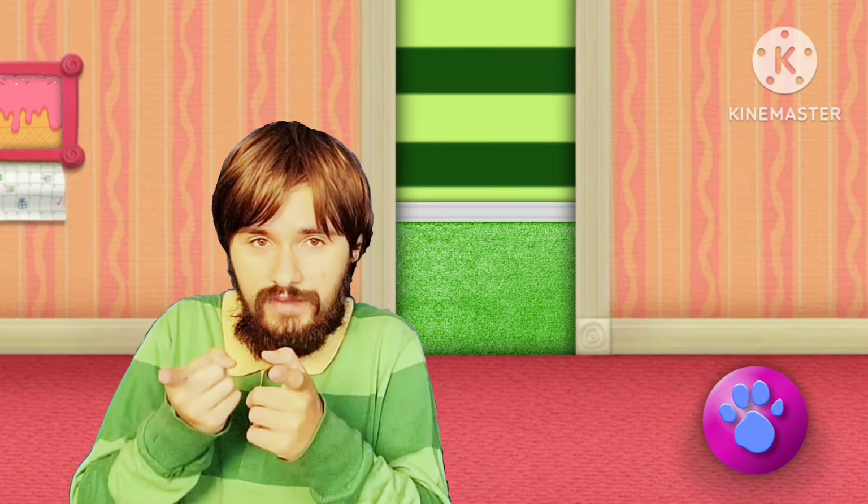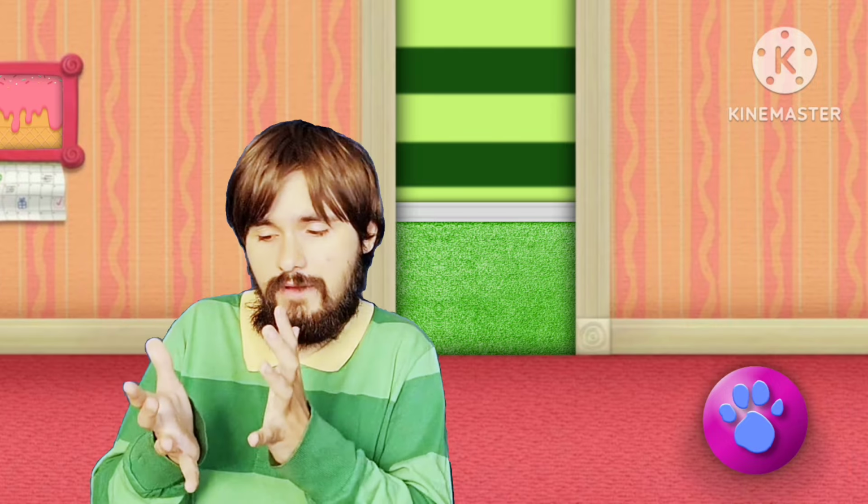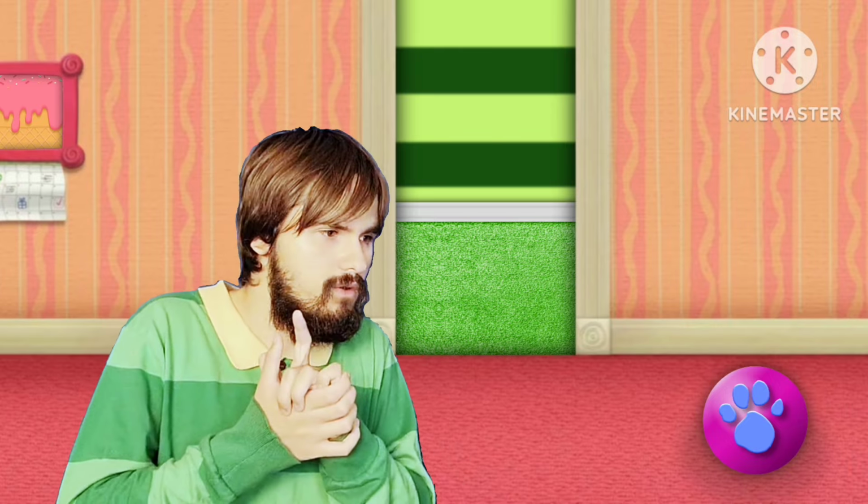Okay, keep an eye out for our last clue because we still have to figure out what Blue's favorite ice cream flavor is so we can get Mrs. Salt and Mrs. Pepper maybe to help make the ice cream, or maybe find something else or something. I don't know.